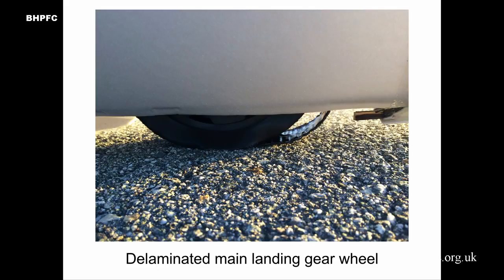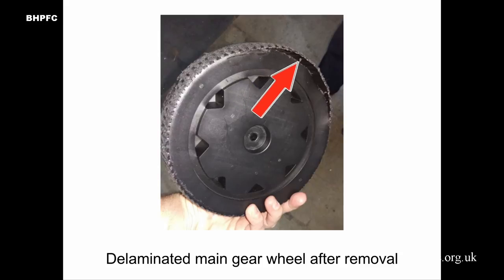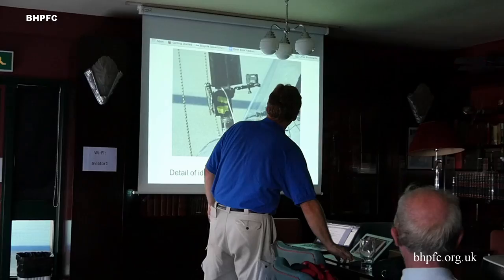But then when we inspected it later, we had this other view with the wheel removed. Basically about a third of the tread, if you want to call it that, was gone. We had a lot of these wheels, so we were able to replace it in less than 5 minutes. But we found later at Moffett Field that we had this exact same failure. We don't know if it happened on the previous flight or just in rolling the plane out.